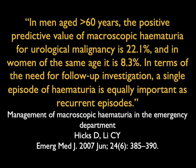If you think about numbers, the older you are, the more likely macroscopic hematuria is going to give you a tumor. In men over age 60, the positive predictive value of macroscopic hematuria for malignancy is 22%, and in women it's 8%. And it's important to recognize that a single episode of hematuria is equally important as multiple recurrent episodes. So you have gross hematuria, you need to be evaluated.